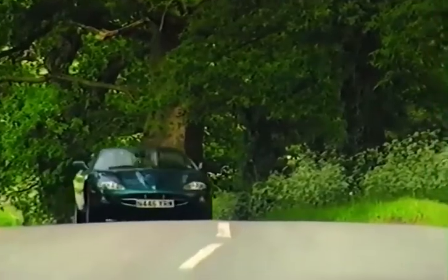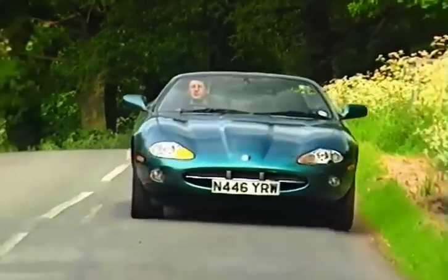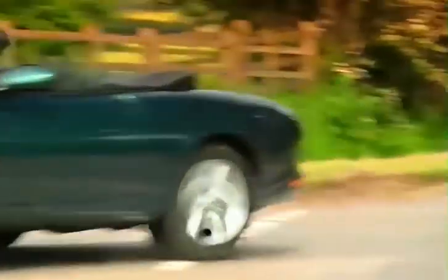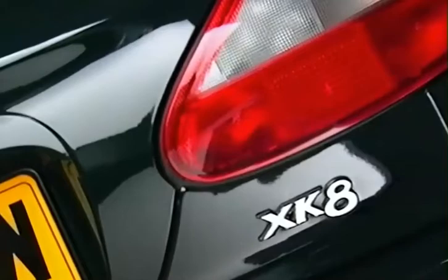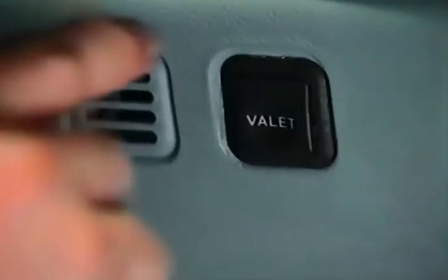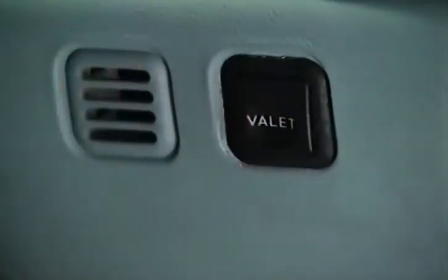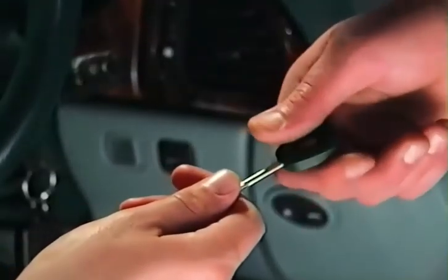Other features your dealer can also install are passive arming, which sets the alarm automatically, and the panic alarm for personal security. To protect articles in the boot, for example, if the car is being parked by an attendant, you can isolate the luggage compartment lock. Press the valet switch on the driver's underscuttle and give the green valet key to the car park attendant. This key operates only the ignition and door locks.